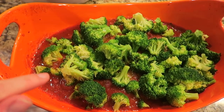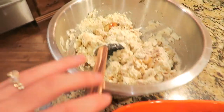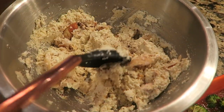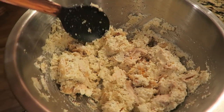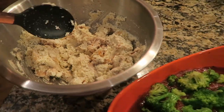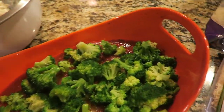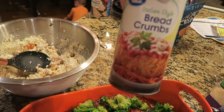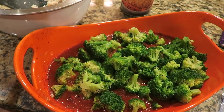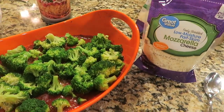I have marinara on the bottom and then steamed broccoli and melted butter. And then this is essentially the pasta shell filling. So this is the ricotta and the cheese and then the chicken. And since I'm not stuffing pasta shells, I'm just going to scoop this over the broccoli and then I'm going to top it off with some Italian breadcrumbs. And then I will let it bake for 20 minutes and then I'm going to pop it back out and top it off with some mozzarella cheese.